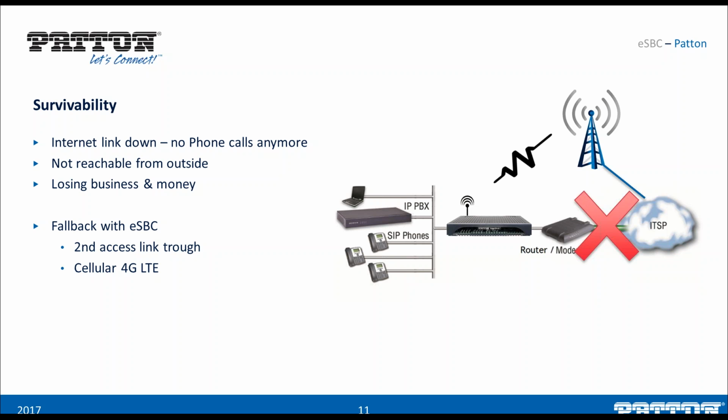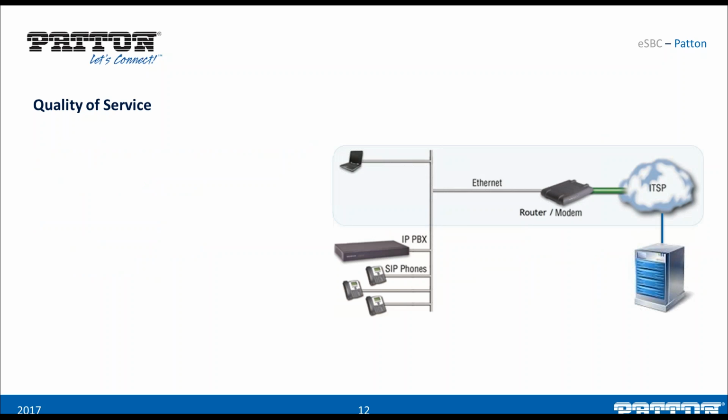So basically it has a USB interface at the back. You can plug any 4G dongle into it, and the device should be able to connect to your telecom service provider over the 4G network. And then the next thing is quality of service.